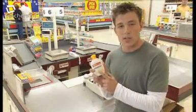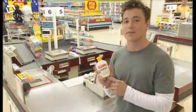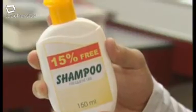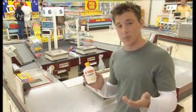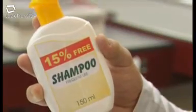Here's another little cheeky one for you. This bottle is offering us an extra 15% of shampoo, but how much are we actually getting for free? Now, as you can see, this bottle with the offer contains 150 millilitres. Now, you need to think of the original package without the offer as being 100%, and with the offer as being 115%.